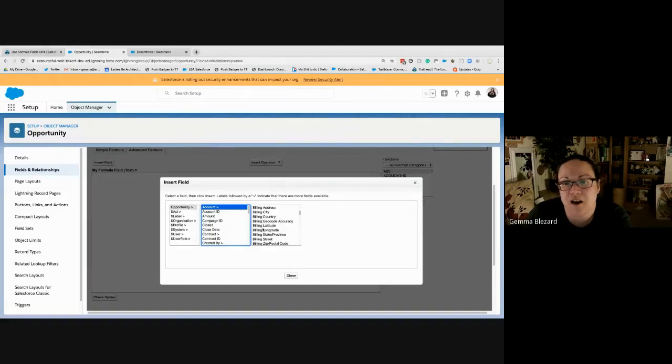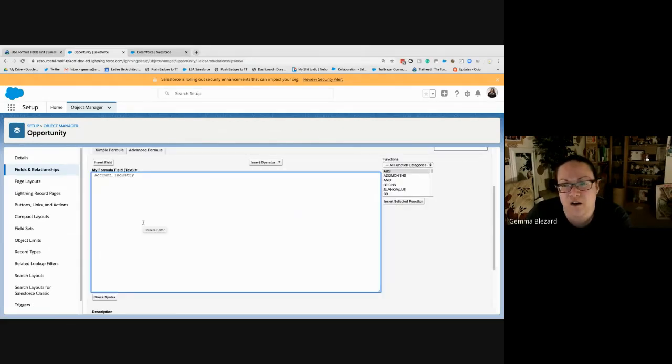So if I wanted to just display the account type or the account industry, then I could effectively show that on my opportunity and just call it account industry, which would mean they don't have to hover over anything. They don't have to click open into any accounts. They can just see it immediately right there in the formula field.